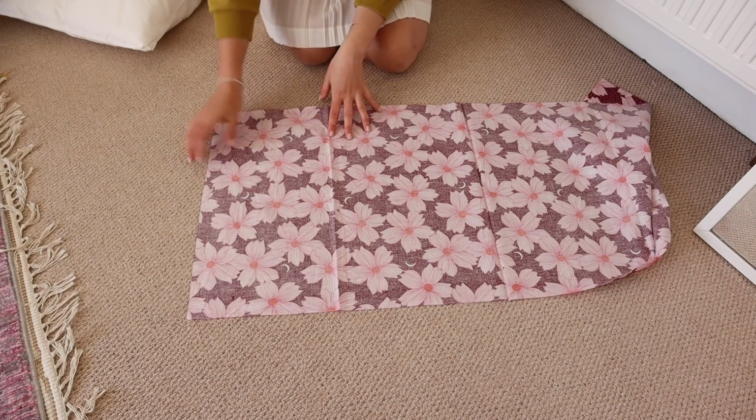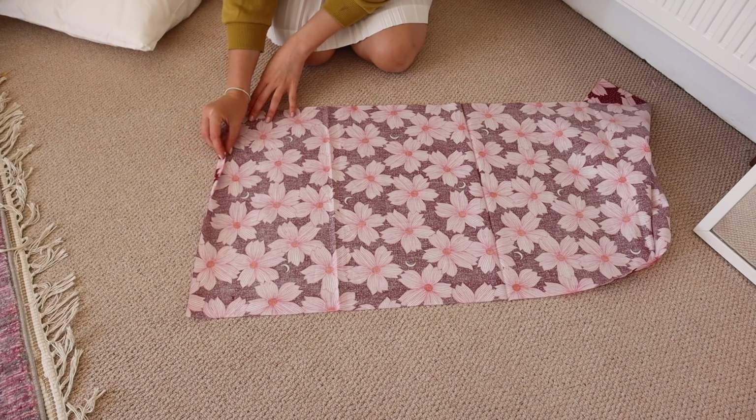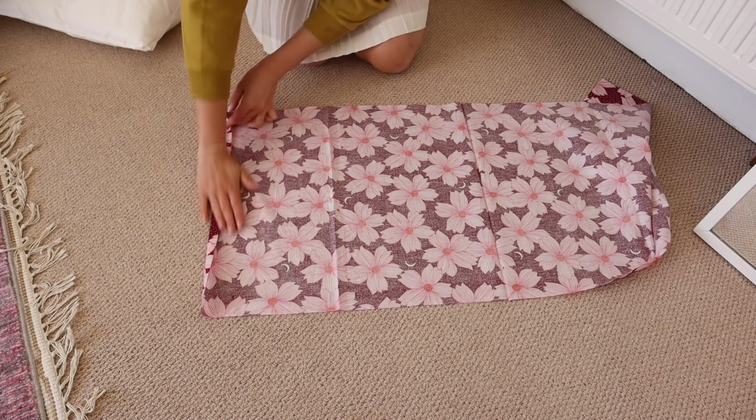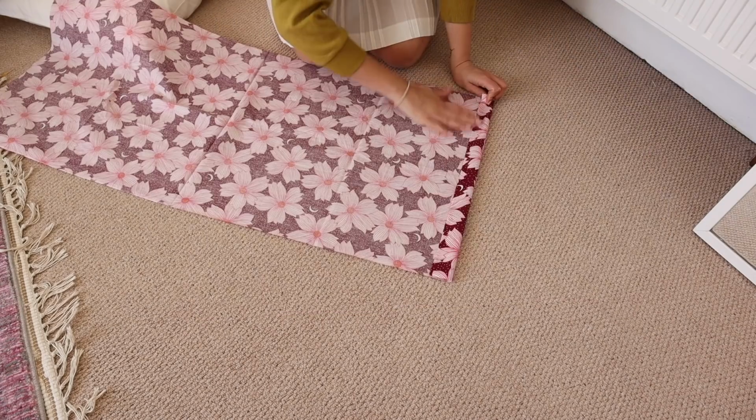So with the right side facing down, I'm just going to turn over both of these opposite ends and hem the edges down. This will be where the opening is, so one on that side and one on this side.